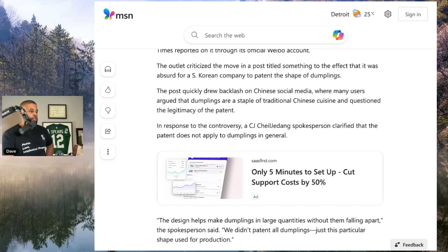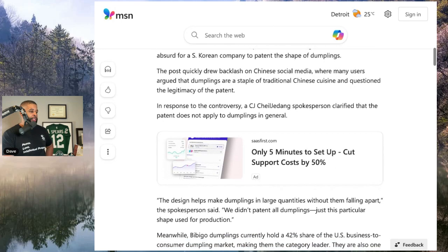The post quickly drew backlash on Chinese social media, where many users argued that dumplings are a staple of traditional Chinese cuisine and questioned the legitimacy of the patent. Legitimate. Look, that's one of the things you have to know. Chinese law is completely different from U.S. law. And again, I'm going to show you why it is important to get a patent, or get protection, I should say, in the U.S. As we kind of read this article.